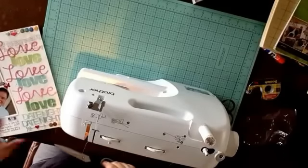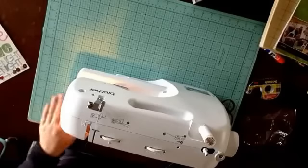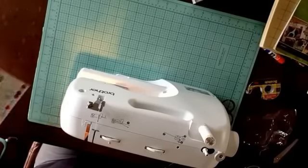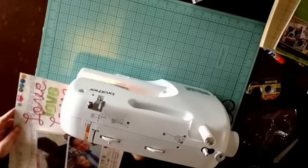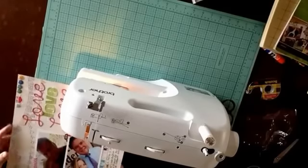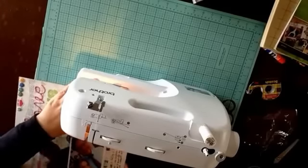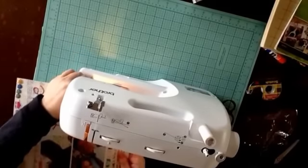So if you have a husband like mine, you can get him on the YouTube and search how to fix your sewing machine. And we've done that more than once with the old one, and I'm sure we'll be doing it with this one. My husband's quite proficient at taking apart sewing machines now, putting them back together.